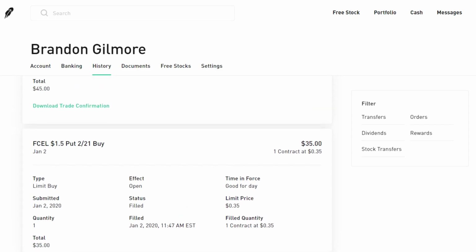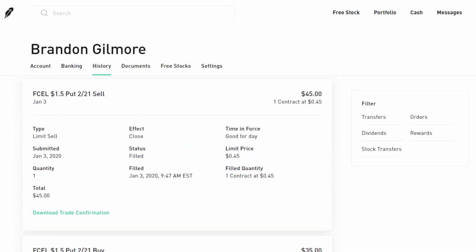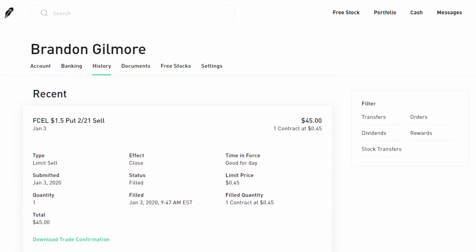If you think about it from an options perspective, that 35 cents is actually times 100 because you're really playing around with 100 shares of stock. So anytime you're investing in options, that contract price is actually going to be for 100 shares of stock. So that 35 cents is actually $35, and I ended up selling it the next day. Not something I advise, but I sold it for 45 cents for that contract. So $45 sold on that.